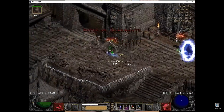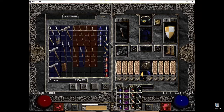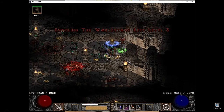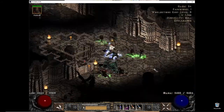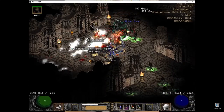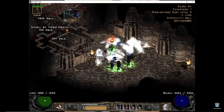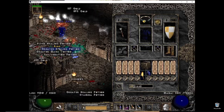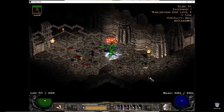And actually, my mercenary is a prayer mercenary. I forgot to mention that. You can tell because of the regenerating life. And oh my god, these things are giving me curse, and I hate this one. Is there a well nearby? I don't want to go back again. Oh, a ring. I'll pick that up. Yeah.